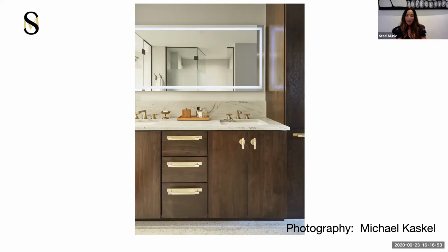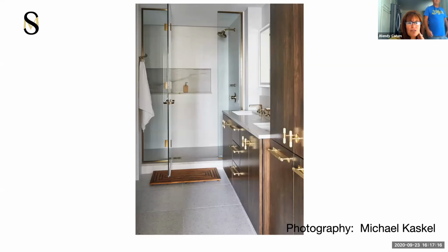The cabinets are custom walnut by Dave's Cabinet Shop. And they're exquisite. And then we went with a higher backsplash. I think we went with an 8-inch backsplash. Beautiful. Hardware is also gorgeous. It's from an English company. It's pretty special. Dave, the cabinetry is outstanding. Thank you.